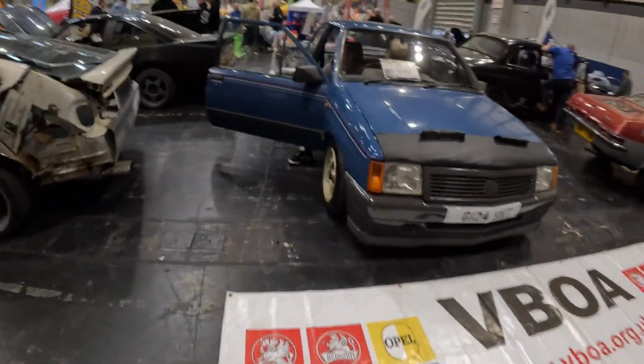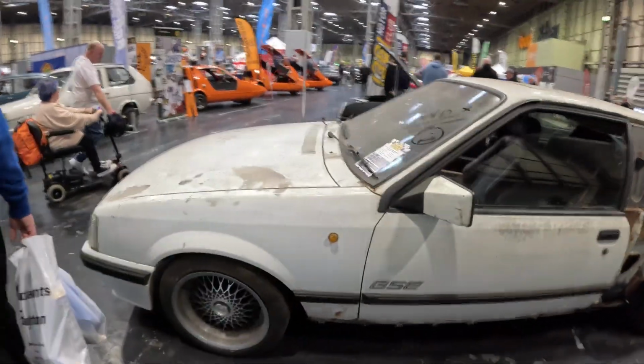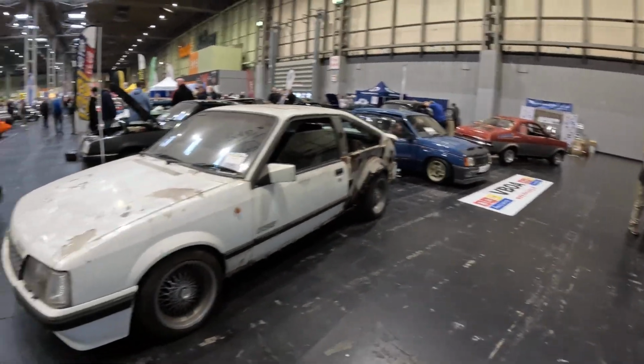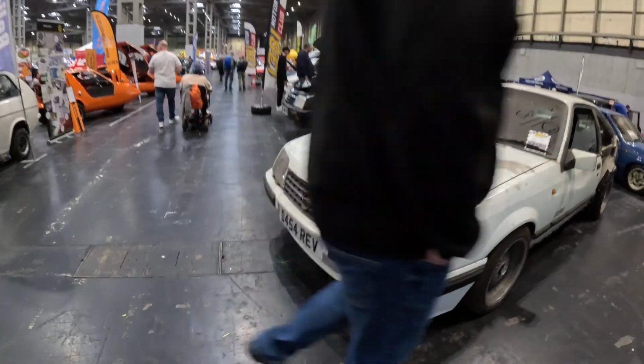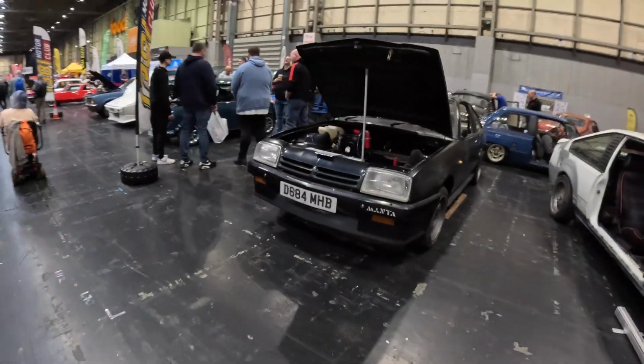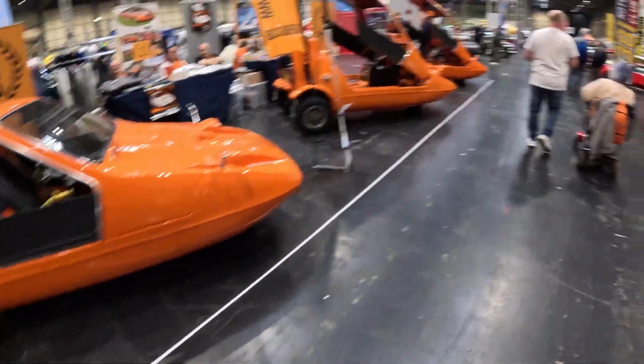Vauxhall Bedford Opel Association here with a variety of GM products. We've got a Nova over there with a bit of a thing going on the bonnet. We've got Opel Manta GSE, another Manta there. Bond Bugs, we saw these flying in the other day when I was waiting in the car park.